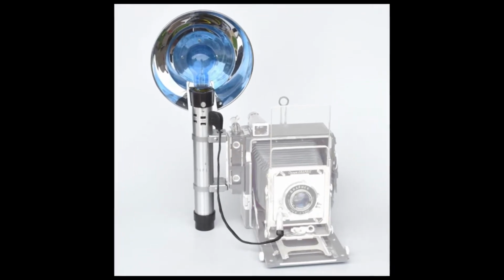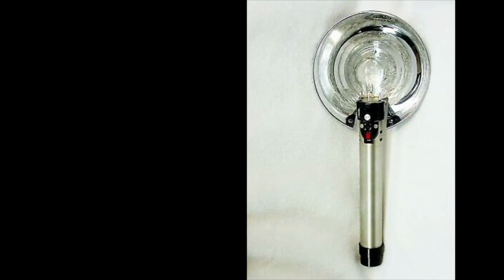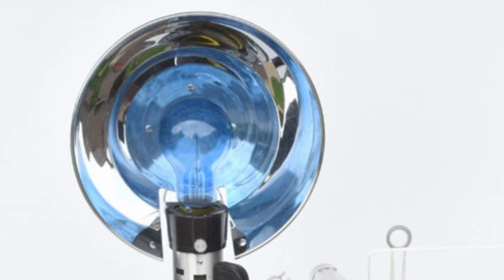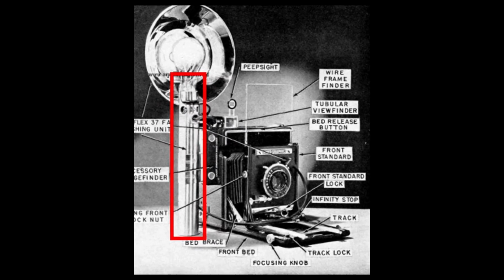Coming in at number 5, a Graflex Flash unit. Now, many people who collect vintage photography equipment are familiar with the name Graflex and are familiar with the Graflex Flash unit. But, curiously, it's often not camera collectors who are interested in this Graflex Flash unit. It is Star Wars fans.